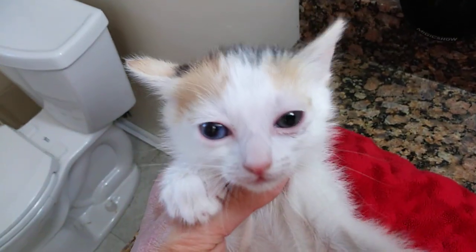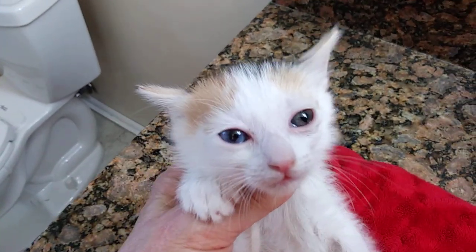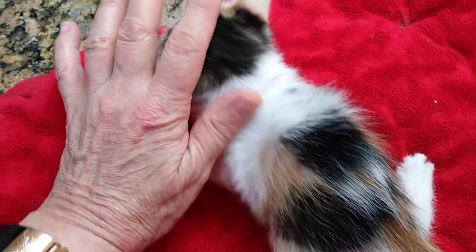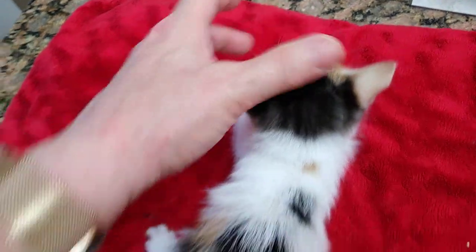What you doing? Here, let's put you up here in the light. She is gorgeous. Look at those eyes. She isn't odd-eyed. She has a beautiful blue eye and a beautiful green eye. Fabulous pattern. And these spots, like I said before, she's considered a pattern Mike. She's brown tabby and red tabby and white. They will just get more defined.